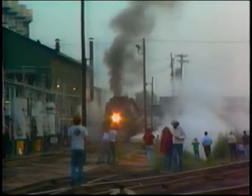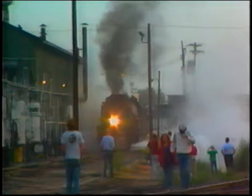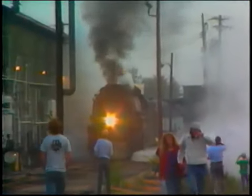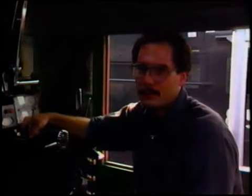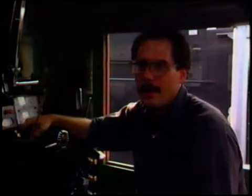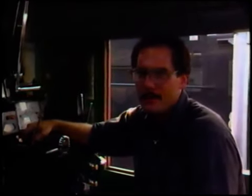In late September, 1218 begins her next series of excursions. Road foreman Bob Saxton has replaced the recently retired Frank Collins as engineer for locomotive 1218. I'm Bob Saxton. I'm road foreman of engines and steam for Norfolk Southern Corporation. I'll give you a quick rundown on what the different things are in the cab of the 1218.